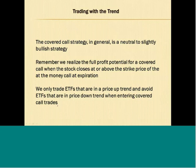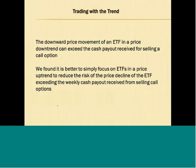So we just simply look at the price trend of the ETF. We want to make sure it's trending up before we initiate the trade. And the reason we do that is if the ETF is in a price downtrend and the price is trending down, the ETF price over the course of the week could exceed the cash payout that you received. So let's say you received a $110 premium for that. If the ETF is down $150 for the week, then that would exceed the cash payout you received, and you have a loss on the trade.